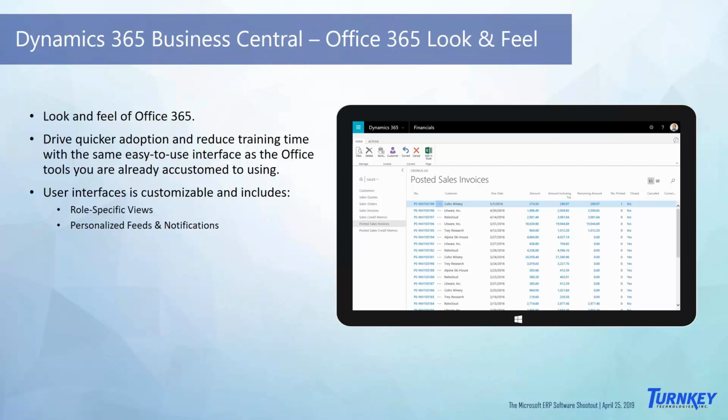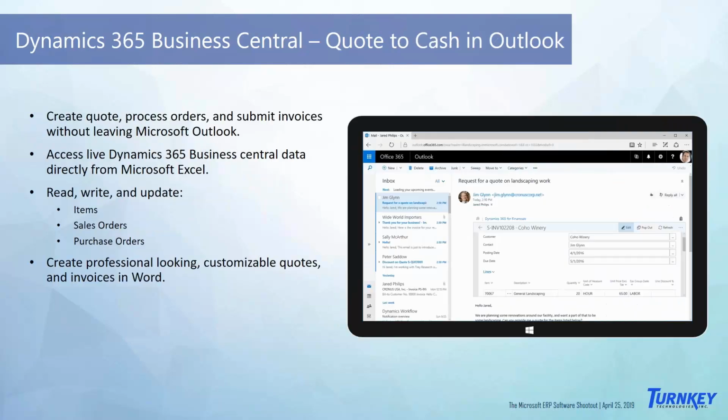In addition to that, Bill will touch a little bit on the navigation. Beyond ease of use, we actually can create role-specific views. So when there are menus and fields that only a billing invoice representative needs to see, we can actually customize those versus someone who's doing quote to cash or procurement. We can also personalize the feeds and notifications that those users would receive. Lots of ways to customize.